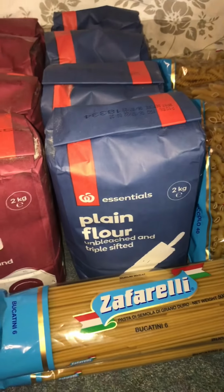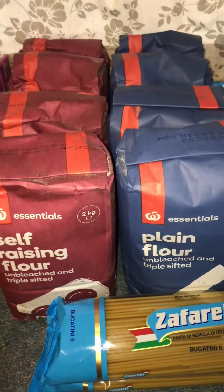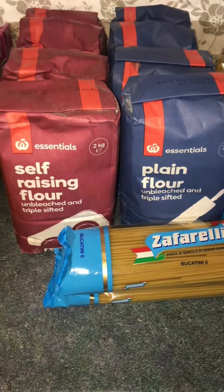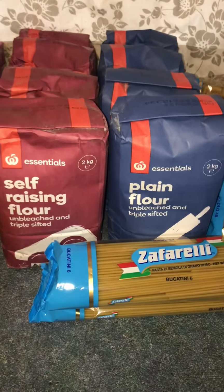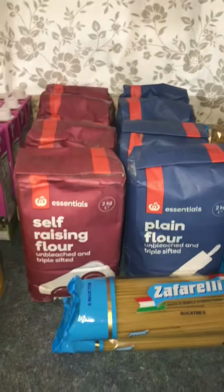Now, I did buy 4 bags each of the self-raising flour and the plain flour. Yes, I only bought the Woolworths because I'm trying to stock up my pantry. So I'm trying to ensure that I have a lot there, and that way, when I need it, it's there. I will be going and buying some from one of our local bulk suppliers. I am planning on getting that next time, but for now, that will do us.